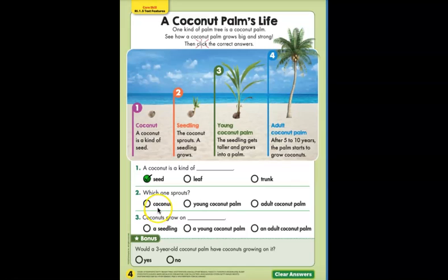The coconut, the young coconut palm, or an adult coconut palm? What do you think? Which one sprouts? Right here, the coconut sprouts. So it's an actual coconut and it sprouts and then turns into the young coconut palm.